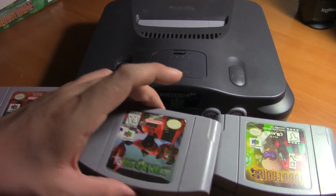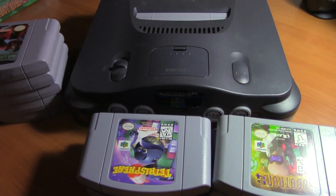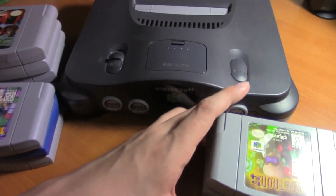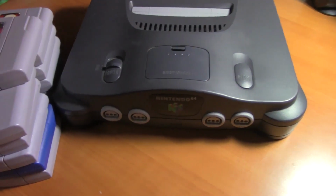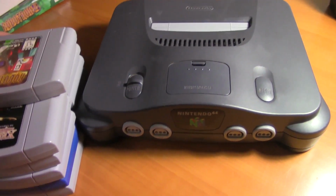But I don't have Ocarina of Time. I don't have Majora's Mask. These are all games I want to get. I want to get the original Banjo-Kazooie. There's so many games I want to get for this console because it was apparently a really good console. I just didn't have it when I was a kid.